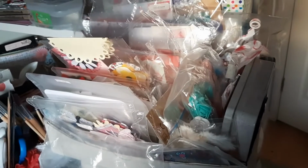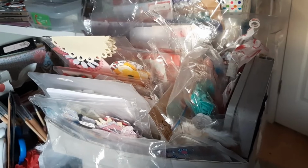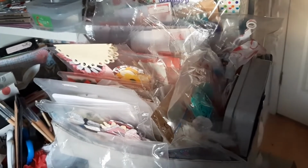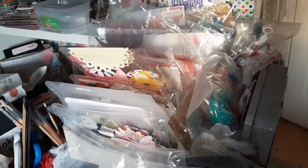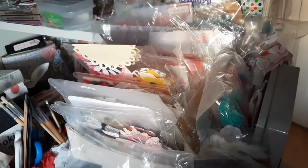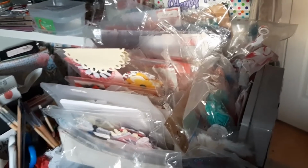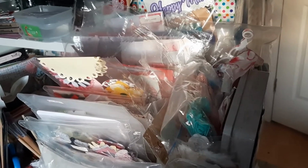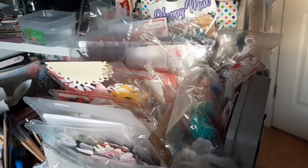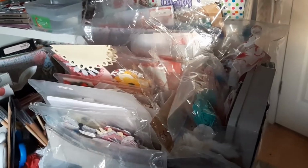So what I am going to do is actually empty all of this out and reorganize it into flowers, resin pieces, die cuts, ribbons, laces, and that, and then put them into boxes and put them away with the rest of the stuff, so that when I take out of that specific area, I'm taking from someone who's gifted it. But then again, I'm not going to know who's sent it, which is what I didn't like in the first place.